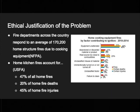Fire departments across the country respond to, on average, 170,200 home structure fires due to cooking equipment every year, according to the National Fire Protection Agency. Home kitchen fires account for 40% of all home fires, 20% of home fire deaths, as well as 45% of all home fire injuries. And looking at the graph, you can see unattended equipment fires result in a majority of fires, civilian deaths, and civilian injuries in home kitchen fires.